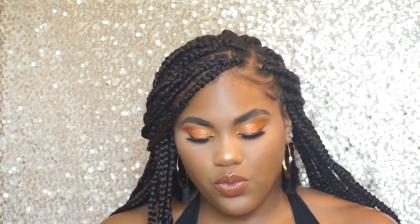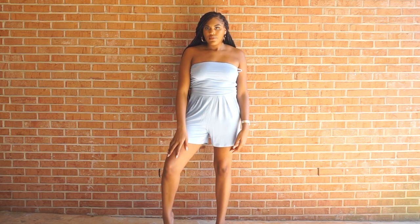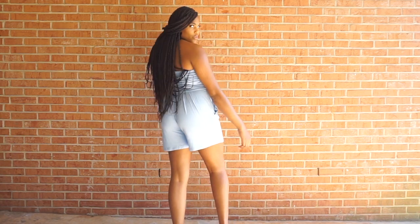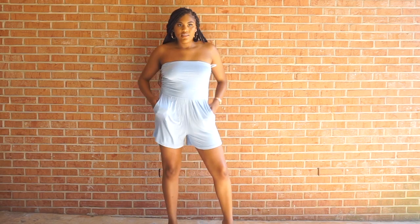I decided to get this romper. This romper was super cute. I can just see me wearing this with some other colorful things. It's this pretty blue, and it's fitted at the top, and then it goes down into these little shorts. I got this in a size large because I wanted it to fit a little big. And it fits really nice on me. It's long enough. Hallelujah. If you don't want them tall.